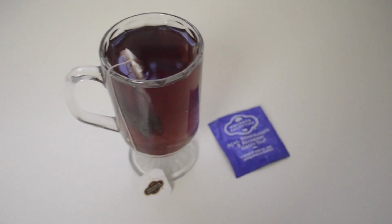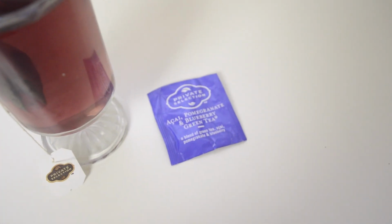But like I said, I'm trying out new teas, and this one I picked up at my grocery store. It is the Acai Pomegranate and Blueberry Green Tea by Private Selection, which is just like a generic store brand. And I got it at Fry's, which is also Kroger, or also known as Ralph's. So if you have any of those stores in your area, I'm sure you could find this. And I decided to try this one out because I used to go to Paradise Bakery all the time and get their pomegranate or their acai blueberry tea, and this is kind of a mixture of both of them.